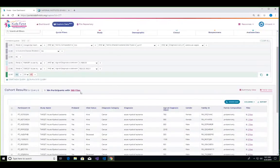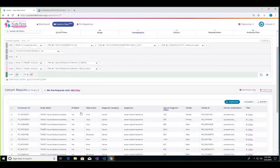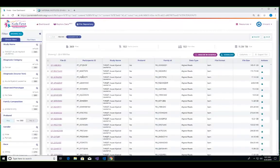Now, the next step is, let's see, I'm going here. I want to see the files that are associated with these participants. So I can click here, and I add the list. I open the first tool we released, which is the file repository. So I get all the files associated with these participants from my cohort.